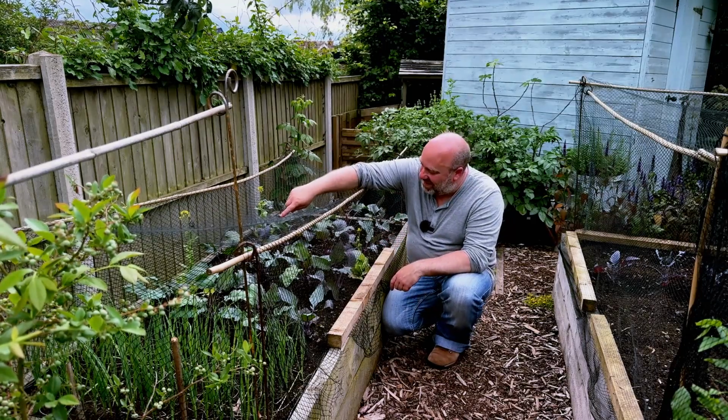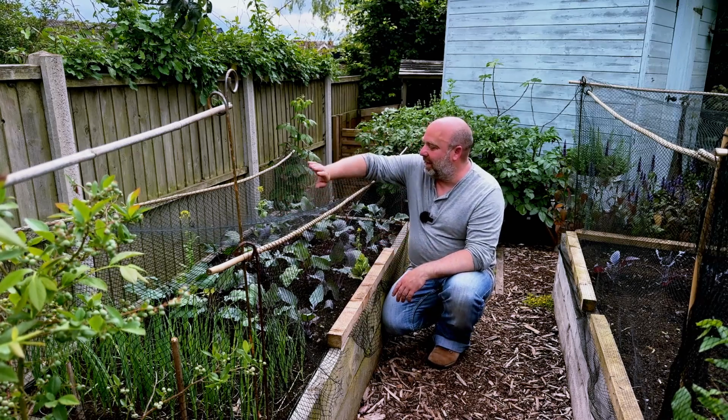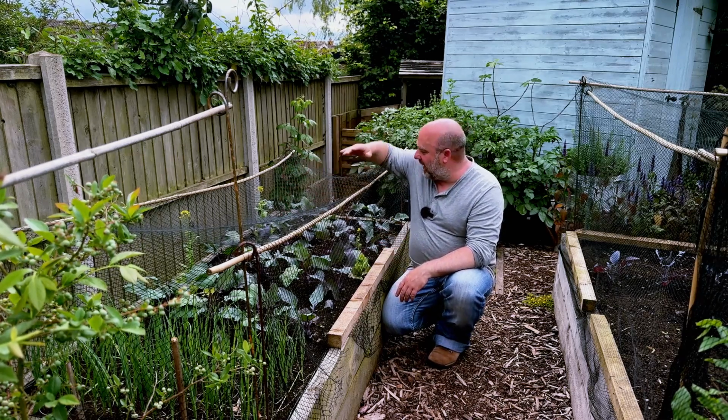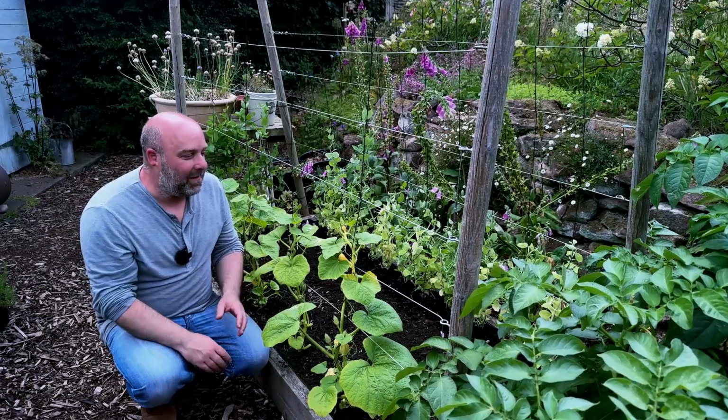Now that one over there, that Chinese cabbage, that's just been eaten away. This one's all right, but certainly that side is where the slugs come over a lot more. And these kuri have taken off.